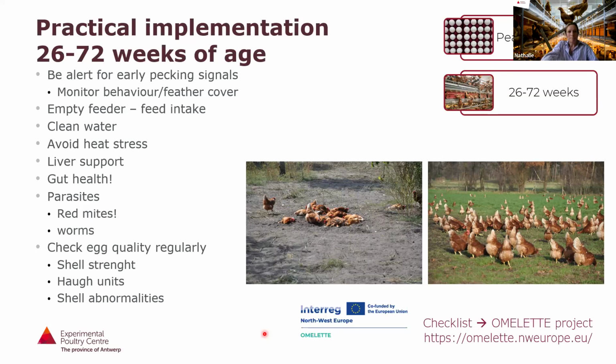On these pecking signals, it's coming. On these pecking signals, I want to also go a bit more in depth. What can you do, for example, to make sure that you can detect these early signs? I just said with the monitoring, but also what can you do in your hen house when you see pecking?